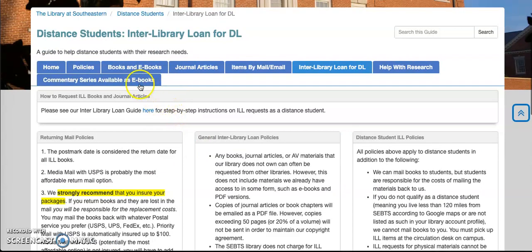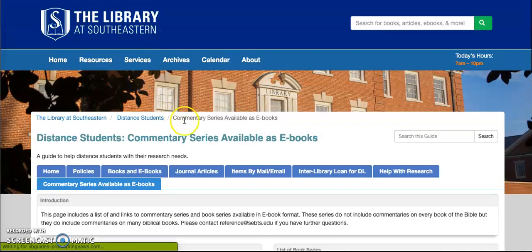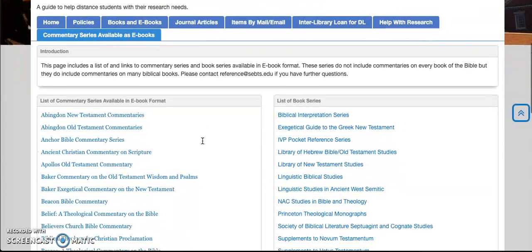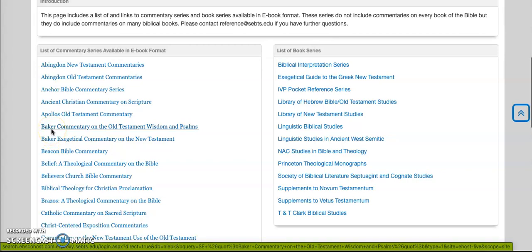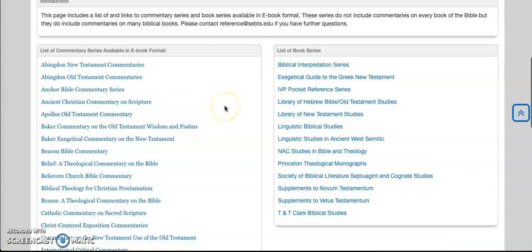Finally, on this page, I want to point out to you the commentary and series available as ebooks. So we've already pulled out for you searches in our databases that will give you the particular series title of a commentary series. So if you're looking for the Baker commentary on the Old Testament Wisdom and Psalms, that's not a great example for a series because that's only on Wisdom and Psalms, right? Not that that's not a great commentary. But Baker Exegetical Commentary was actually what I wanted to highlight on the New Testament, and so you can click on that and view those PDFs from your home there.